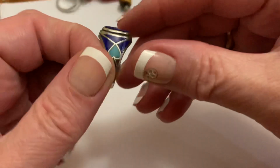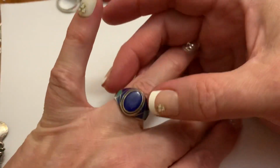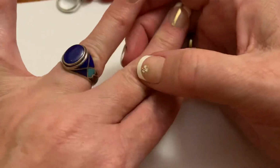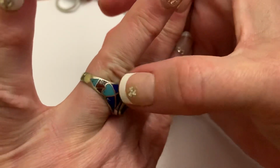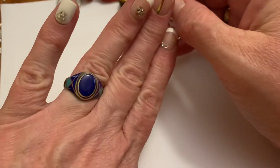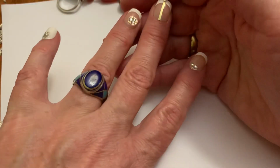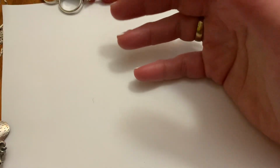Another favorite, the lapis. I think this is the first ring that I bought that was this shape of the signet ring. And after that, I fell in love with it. It's got lapis, turquoise. Not sure what the darker stone is. Could be carnelian. I love that. I'm not sure I could love it more than I do. Yes, Allie, we get it. You love it. I do.